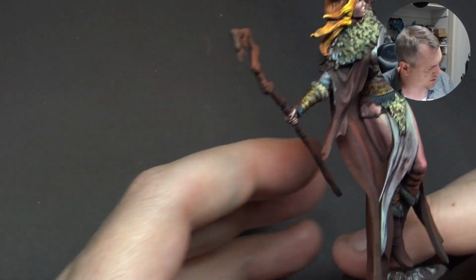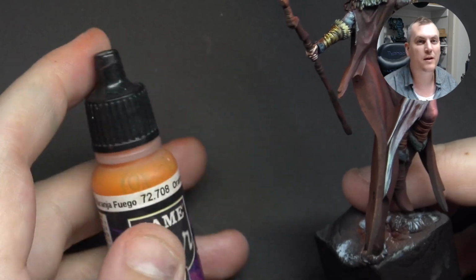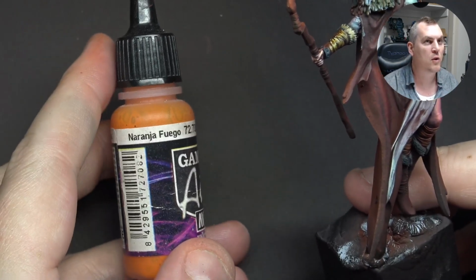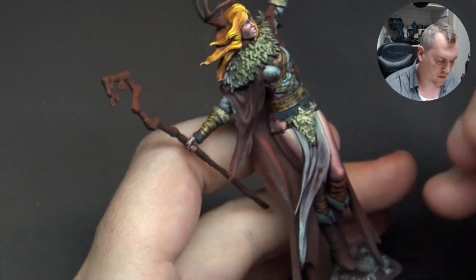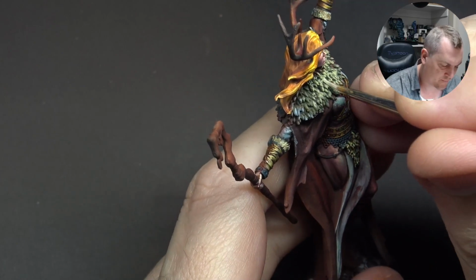Yep, the one that I just used is this one here. It's called Naranja Fuego, Orange Fire. It's a Game Air color. Dilute it, it'll pump up the volume along with the bass.